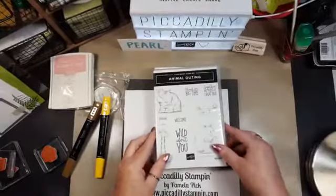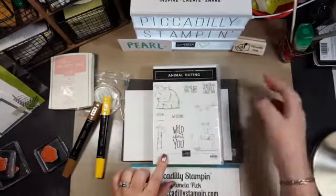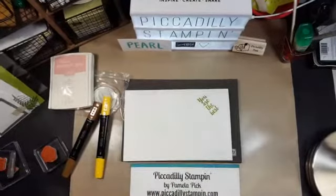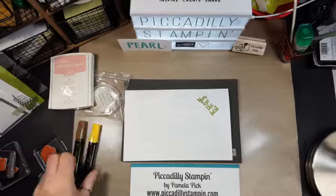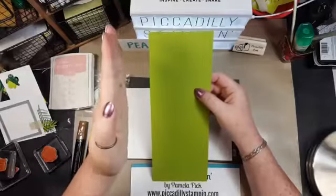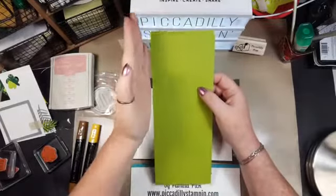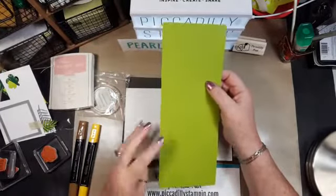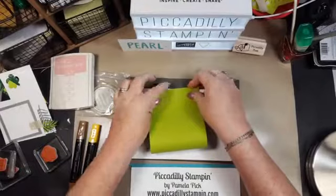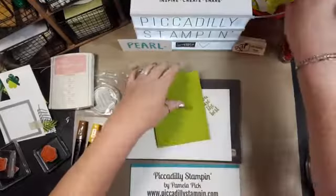And then I'm also going to use Animal Outing with this because I'm in love with this little giraffe and this little rhino, and I saw these two and I thought, this is going to go. And the Wild About You, I thought that was kind of cute. So we're going to cut the paper differently. We're going to cut it halfway on the 11.5. So an 8.5 by 11, but we're going to cut it at 4.25. And then we're going to fold it in half. So this is still going to fit into an A2 envelope.